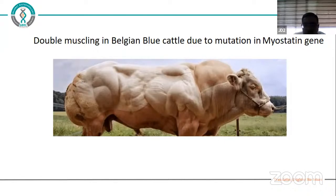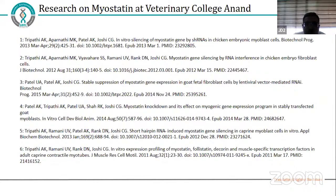With this objective, we worked on myostatin at Veterinary College Anand for a few years, and we published a number of papers on myostatin knockdown by short interfering RNAs in in vitro cell lines. There was an objective to generate a stable cell line. We generated the stable cell line, and there was a plan to produce an animal using the nucleus from the stable cell line, but that did not proceed further. The project was over.